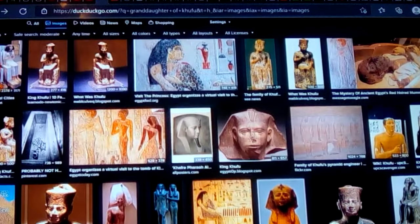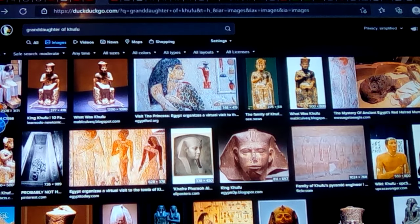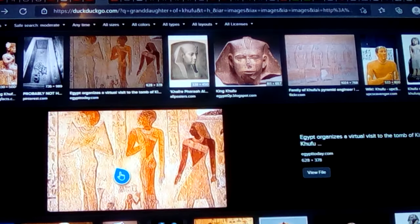Well, if you simply Google image granddaughter of Khufu, that's why I've gone here. You can look through here, and then a lot of times they'll show you this picture. They'll even show you it fixed up a little better, but this girl on the left here has got red hair. This is the one I always say looks like a 1980s new waver here with the shoulder pads up, all pretty in pink or something, looking all do-do-do, you know, kind of looking.